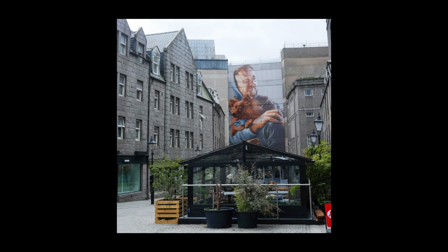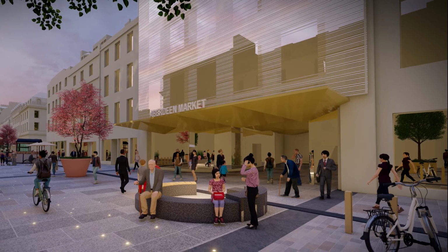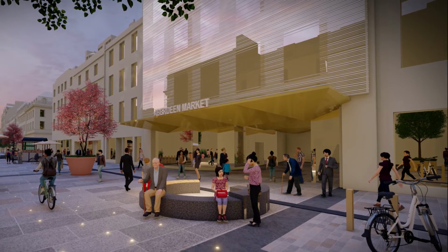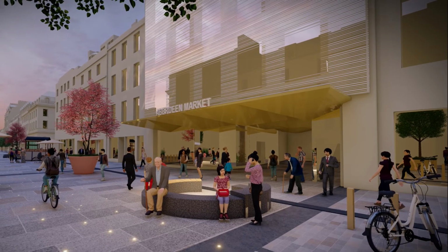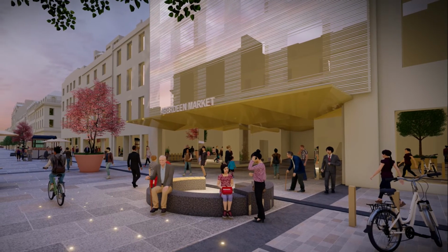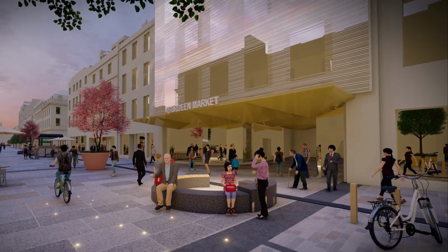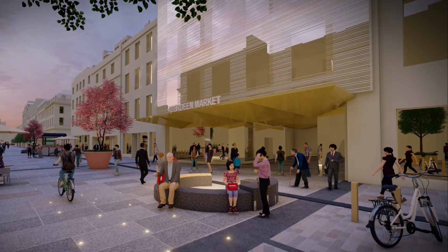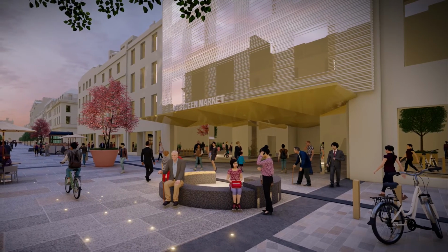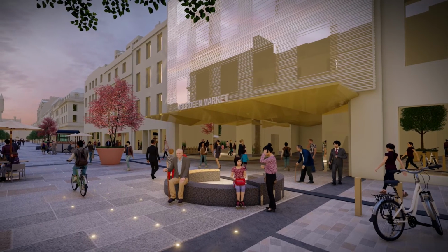So, what next for Aberdeen Market? Well, apparently, according to Wikipedia, an announcement was made in October 2021 that the UK government would be contributing £20 million from their so-called Levelling Up Fund towards the cost of a new development, which is estimated to be £75 million. I found this picture of the proposed development on Aberdeen City Council's website.